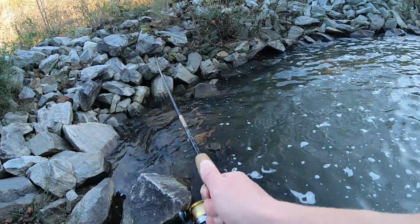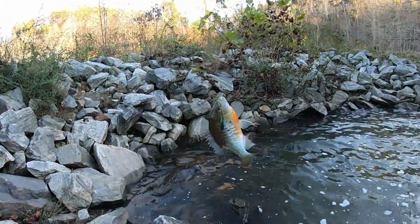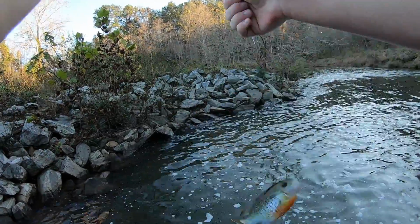There's a fish. Ooh, it's a red breast. All right, I haven't caught a red breast out of here in a while. But hey, one decided to bite today, so I'll take that.